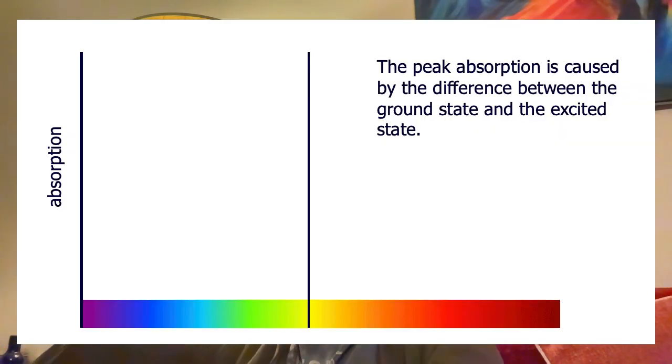But before we finish this short presentation, there's one more thing. So far, you might think that these dyes would simply absorb at a single wavelength. That wavelength which corresponds to the energy needed to jump the electron from the ground state to the excited state. So they just absorb a very specific wavelength. But that's not the case.